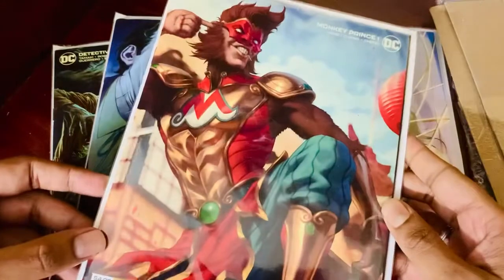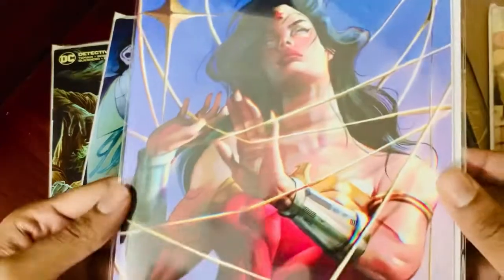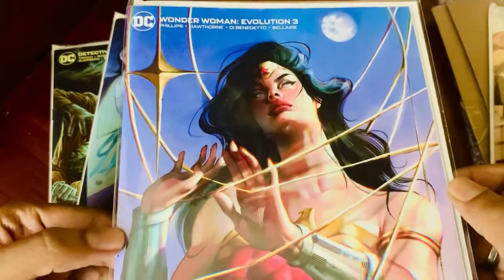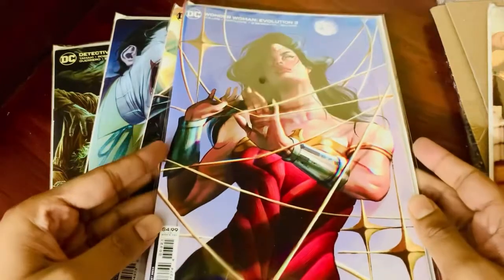And by the way, the prices of all these comics are on an exponential increase. So this one will cost you around $5 in the US, right? So compared to $2 or $3 books, nowadays everything comes at 4.99 for regular and 5.99 for variant. And this is another variant cover, again pretty cool Wonder Woman cover there.